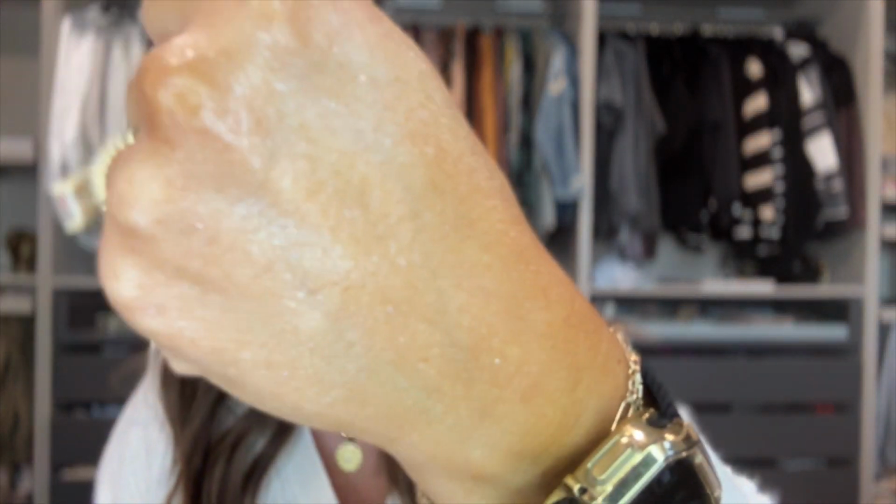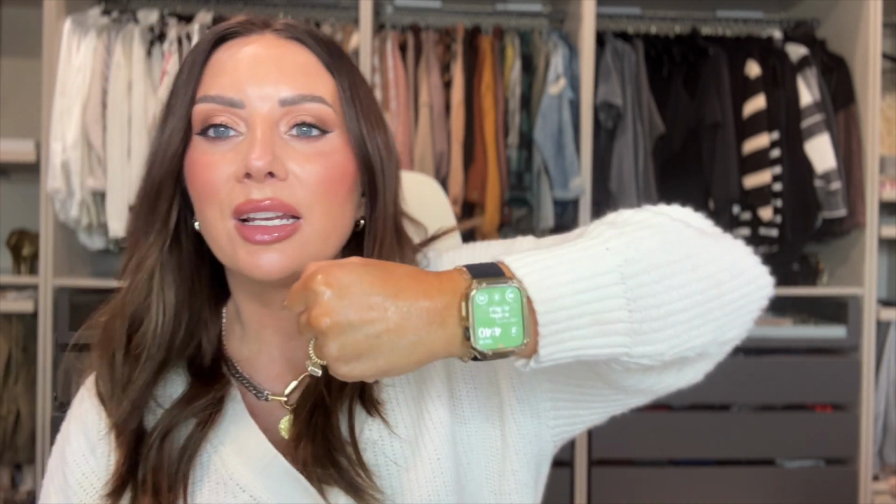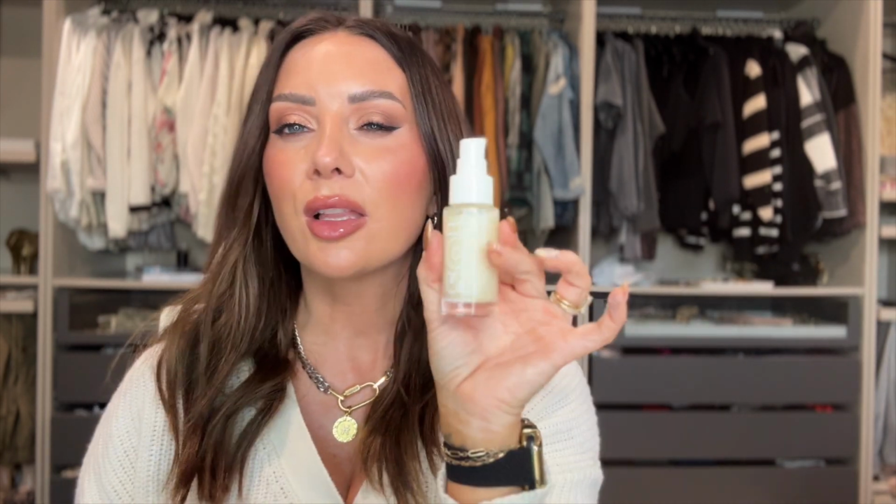Let's see. Nope, all you're seeing is a dry hand. You won't be able to see the glitter, I don't think it's going to translate. But my hand is so glittery. It smells like coconuts. This shimmery body oil, I think you will like this one. The color's super pretty. It doesn't go on silvery. There's blue and pink and green, all different color glitters in it. And it smells delish. So this is probably the win for me out of the whole collection.